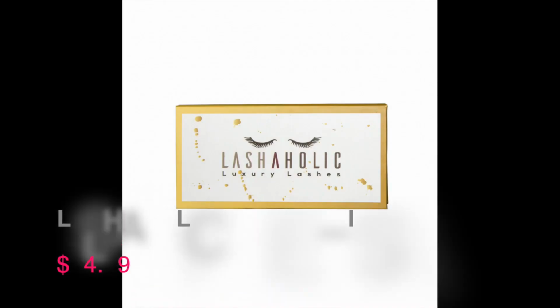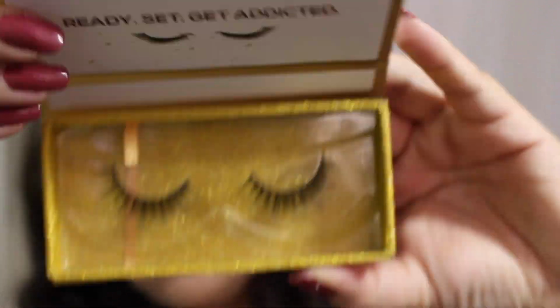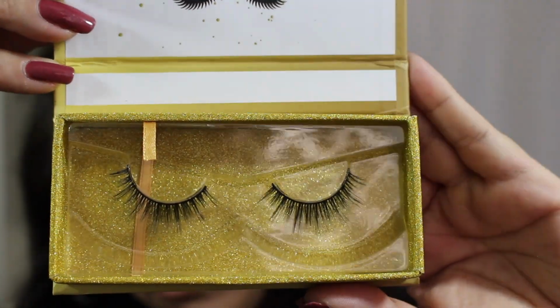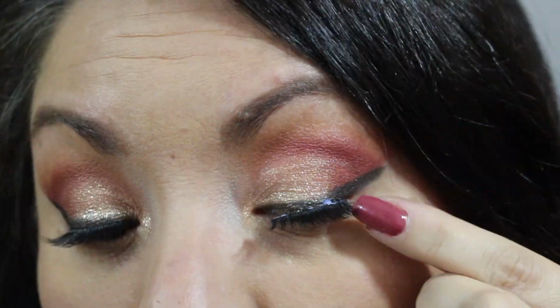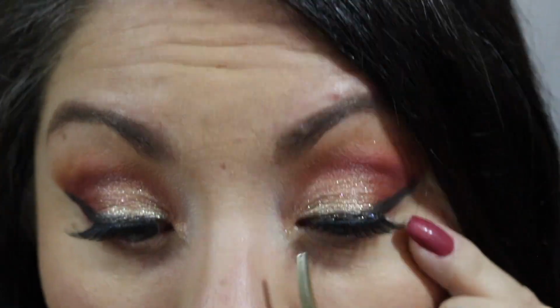And then the last product I got in the box are Lashaholic Luxury Lashes. The box is like this, and I do have the lashes on right now. I think that these are really nice lashes. I love the box that they come in. A really nice sturdy box. 100% vegan, made from premium silk fiber, gives your lashes dimension, natural looking length and volume.